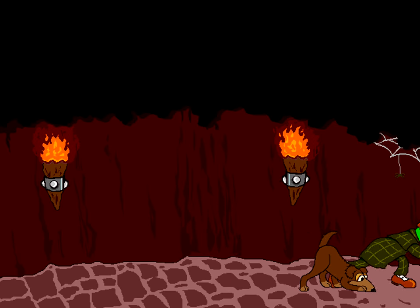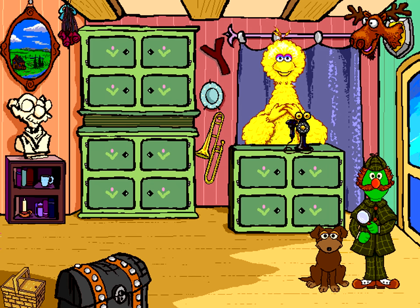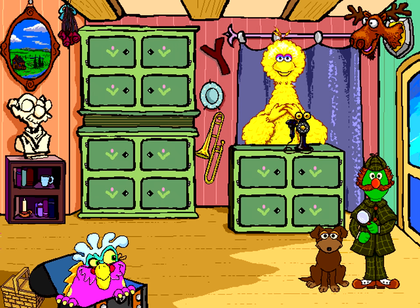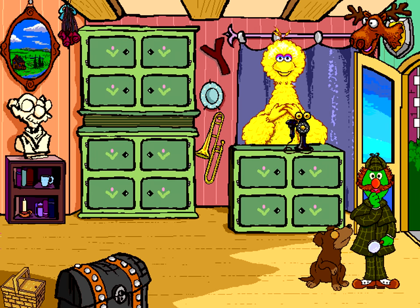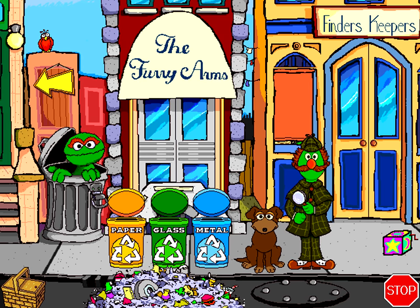My, it sure is dark in this secret tunnel. Hi again, Sherlock. Have you found everything you're looking for? Nobody here but us chickens. Okay, hurry back. Where to now, Watson? What is that smell? I'm sorting my treasures. I have to put paper in the yellow can, glass in the green can, and metal in the blue can, and all the junk goes in my can. Click on the trash pile and get started.